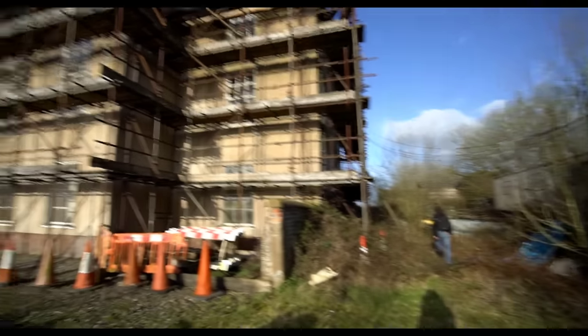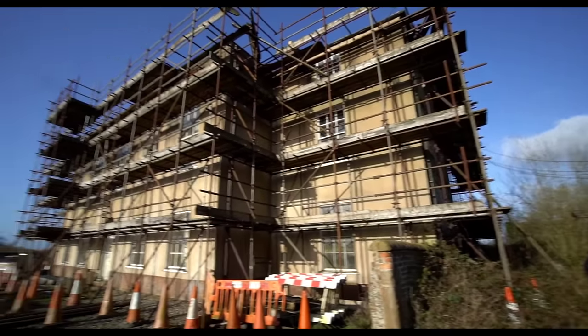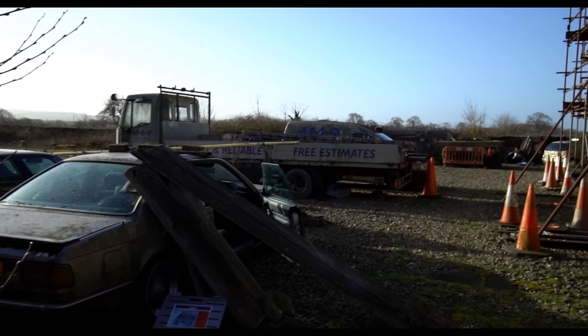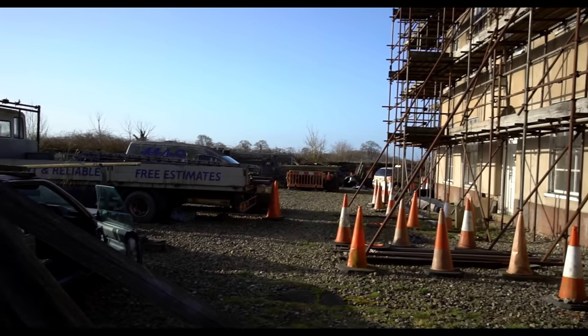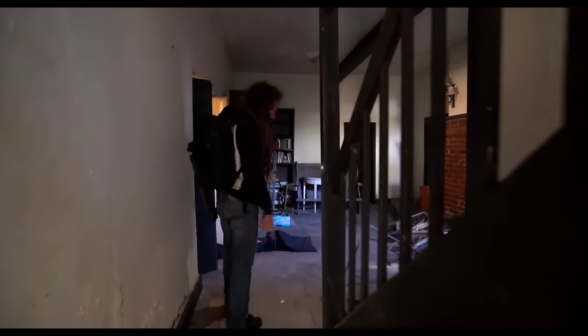Just made it in over that fence into this, where it looks like there's building work going on, but all of these work cars are abandoned. They haven't moved for ages, and the scaffold is really rusty too. Yeah, I'm gonna fall to my death then. Why? Oh. Stay this side. Whole floor's gone.